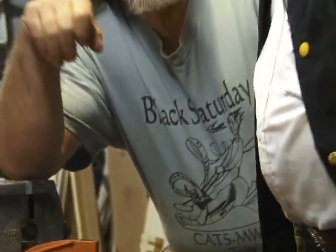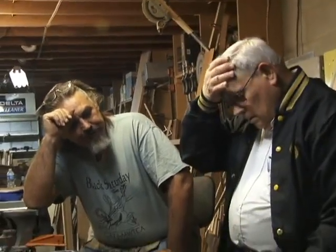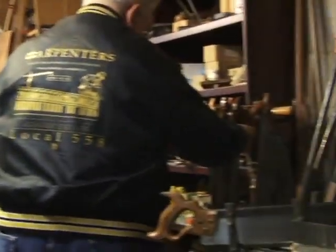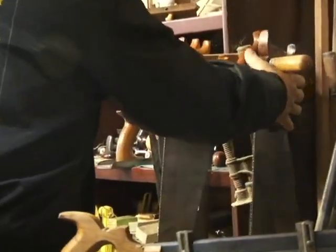Where's that saw you had that one time? You showed me where you did a design with the tooth, remember? You showed me how it cut? Oh, you mean the BMT? We're looking at your saws back here. The one that you did some experimenting with, the one that originally came from you, right?